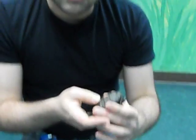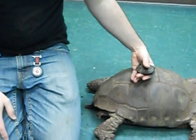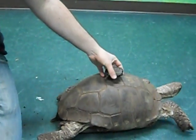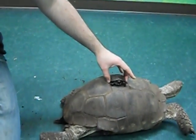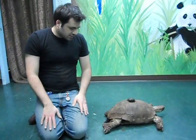And it doesn't take too long for him to grow bigger than this. But it does take him a very long time to get to be about the size of his mother, who's quite a bit larger. So there you have it. That is our Burmese mountain tortoise, a true living fossil.